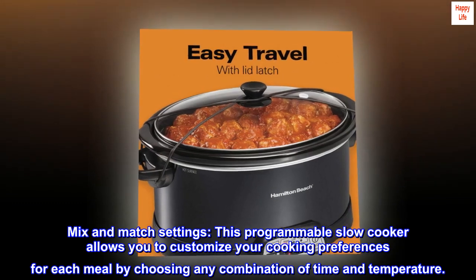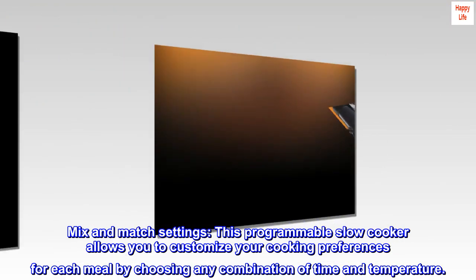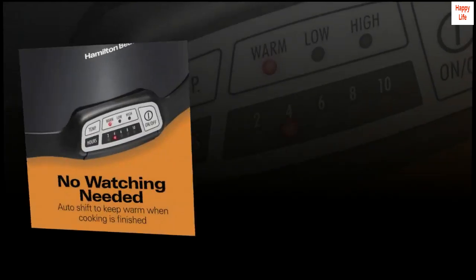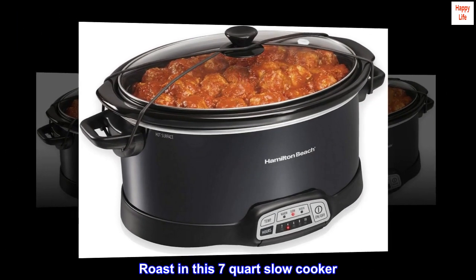Mix and match settings. This programmable slow cooker allows you to customize your cooking preferences for each meal by choosing any combination of time and temperature. The perfect size, comfortably fit a 7-pound chicken or 5-pound roast in this 7-quart slow cooker.